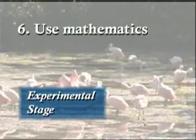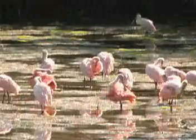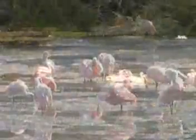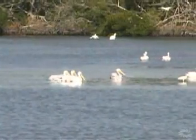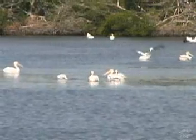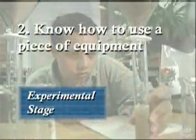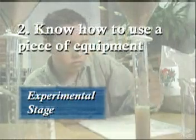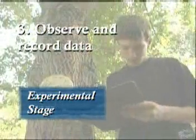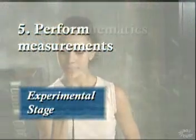Number 6. Use mathematics. When carrying out some experiments, it's necessary to use mathematics. For example, if records were kept for a week, division would be needed to find the daily average of the number of birds found in a half acre of wetlands. Generally, in every experiment using the scientific method, you find some combination of the above 6 procedures. Now let's look at 2 experiments and see how the preceding 6 components of the experiment play a role in each experiment.